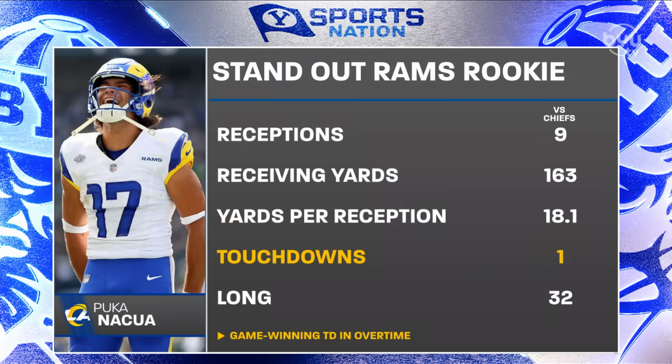Puka, let's talk about what he did, because, yes, it was amazing, but Zach sort of needed to have it. If you don't, you might not be the guy soon. He had to have it. He's the dude now. He's the dude, for sure. Puka Nacua, 9 grabs, 10 targets, 163 yards. His first touchdown is in overtime, and it beats the Colts, which is pretty gnarly. 9 catches on 10 targets. I'm sorry, 18 a catch.